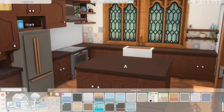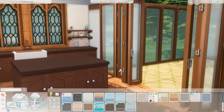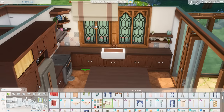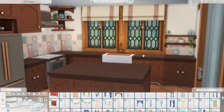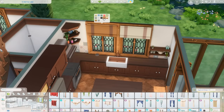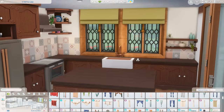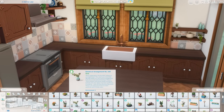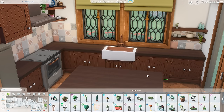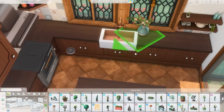I ended up using the tile from the Home Chef Hustle stuff pack. I think it is so pretty and it just worked so nicely in this space, especially since I was going for a mixture of more traditional and more modern. I felt like this one worked perfectly for that. And then I am picking out our blinds, also from the Cottage Living pack. I get those two names confused occasionally. I do change the color of them a little bit later, I'm pretty sure though.